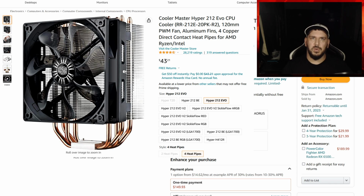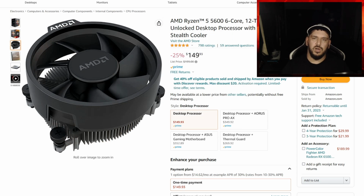A good cooler that comes to mind would be a 212 EVO. I'll also put a link here. If you want to overclock, you want to play around with that, make sure you completely understand and look up all the advice and directions on how to do so, and I recommend the 212 EVO as the cooler for overclocking.